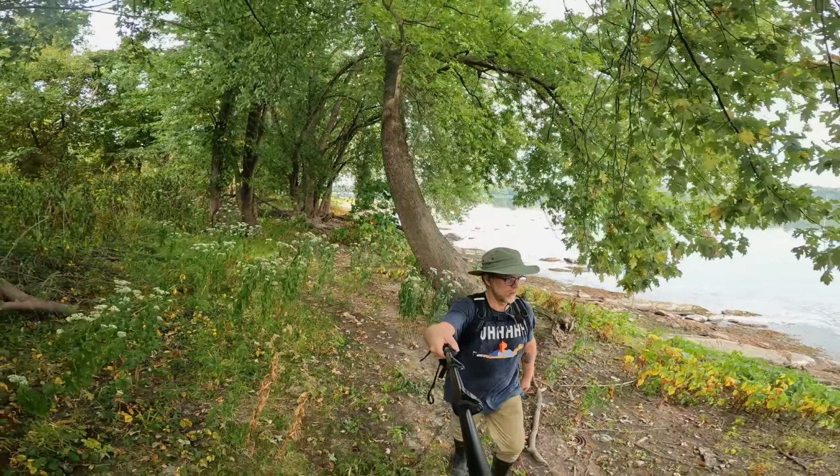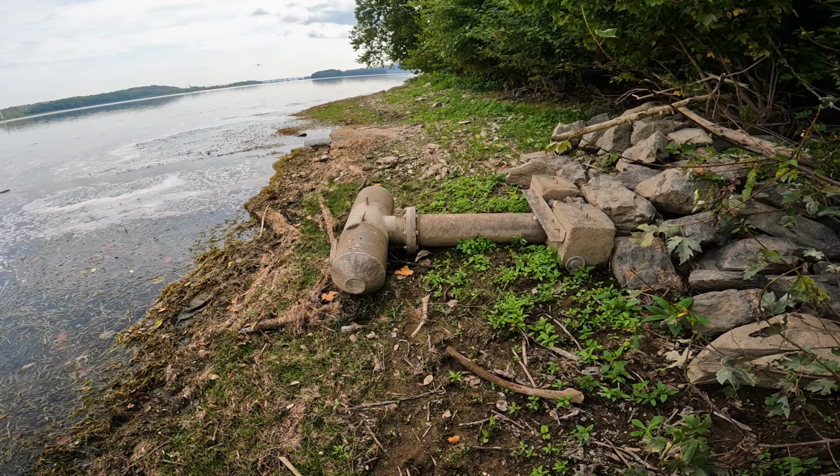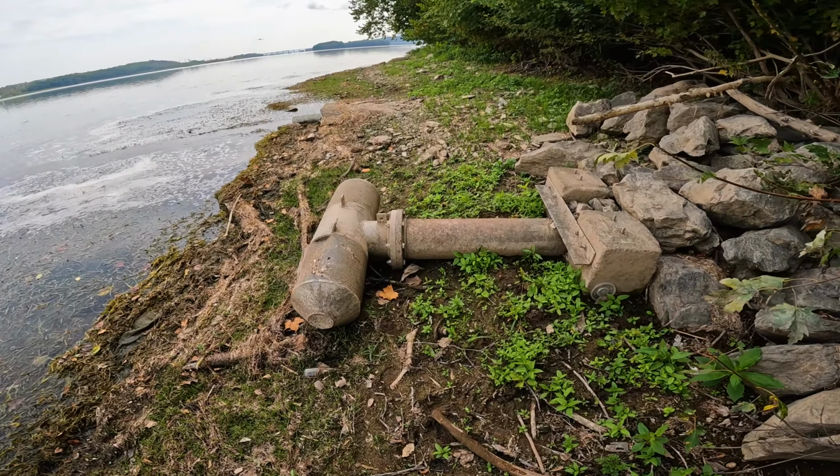Got another tunnel. I don't know if anybody's living in this one. I don't see any canoe. Oh geez. What is this? I've never seen one of these before. Anybody out there know what this is? Pipe.